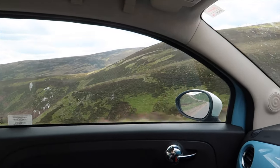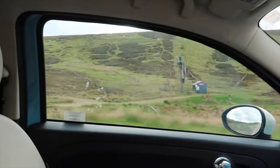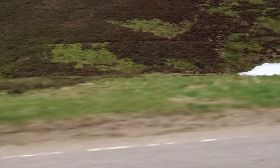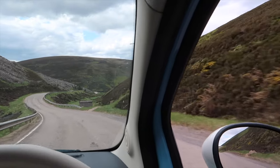This road, it's so cool. Is this like a ski center? Can you ski? Listen to the Norwegian getting all excited. The ski stuff. Oh my god, snow. There was snow. That was cool. I don't know where I am, but it's gorgeous, so we don't care.